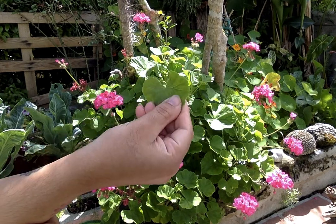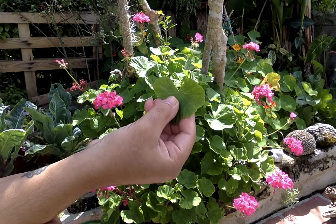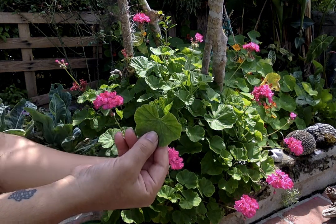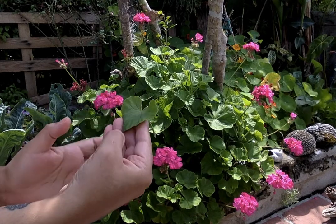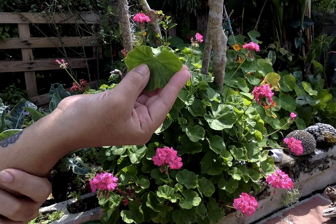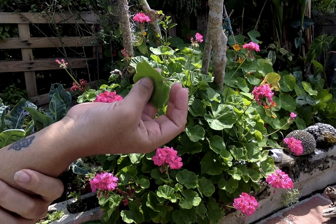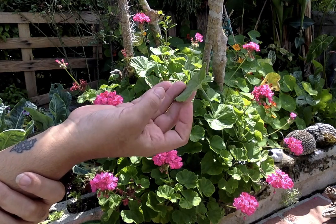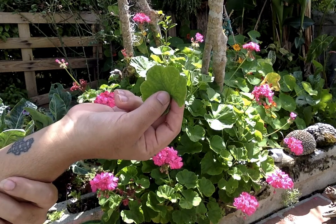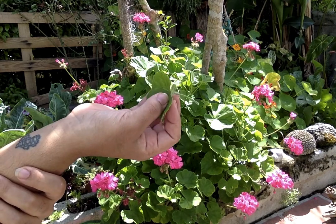Also, for senses, the leaves have a really nice, soft, velvety texture. The flowers do too, but the leaves in particular, you just want to rub them. These are all things I like to consider when I bring plants into my garden: color, scent, texture. A variety of all these things is what makes a really exciting garden, right? And that's why I say geraniums really blew me away, because I never knew that they offered so much and that they were so easy to care for and would give me so much.